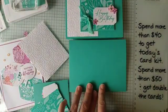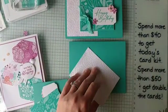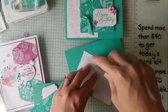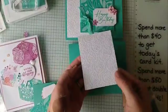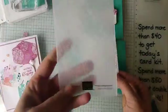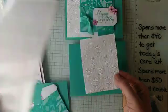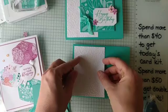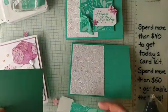Okay, for this one, I've got a Summer Splash card base, 5.5 by 8.5, and I folded that in half. And then we're going to have a piece of basic white that is 3 by 4. Now this I have embossed with an embossing folder that is an online exclusive. It comes in a set of 2, so this is one of them, and it's just a fun flowery pattern. So I am going to adhere that to the left side of my card.